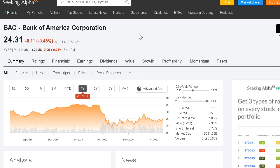The next stock on our list has been in an industry that has been hit extremely hard, which of course is the financial sector. And of course, Bank of America Corporation, currently trading at $24 a share. On the 1-year chart, they are down close to 17%, nowhere near pre-pandemic levels, which may make this a nice buying opportunity. 52-week range on the low side, and market cap around $211 billion. So if you are looking at the financial sector and you believe in the financial sector long-term, Bank of America might be the one you want to pick up right now.